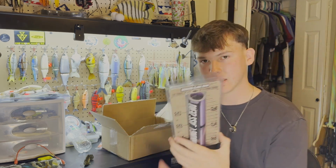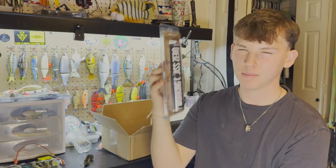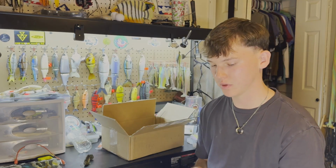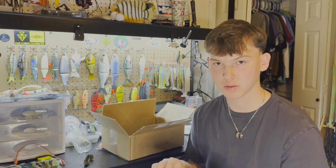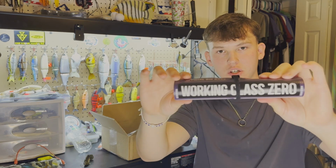And then here we go. We got the last thing in the package. It's a Working Class Zero. It's the portable measuring board. I think that's what it's called, or travel measuring board. Let's open it up real quick. It comes rolled up like this. You can stick it in your backpack.